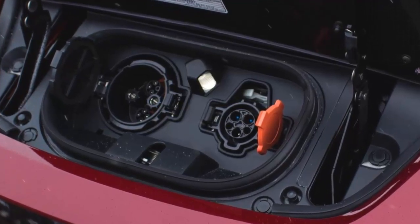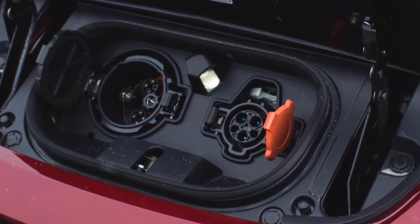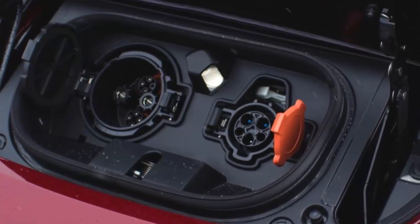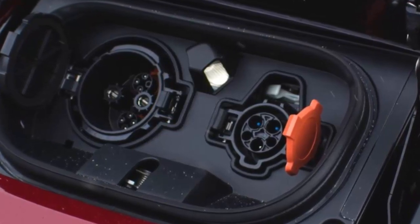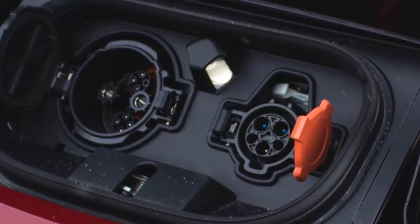The new battery also increases the car's overall horsepower and torque. The Leaf is now rated at 147 horsepower, up from 107 horsepower, and 236 pounds-ft of torque, up from 207 pounds-ft, allowing it to sprint from 0 to 100 km per hour in roughly 7.5 seconds.